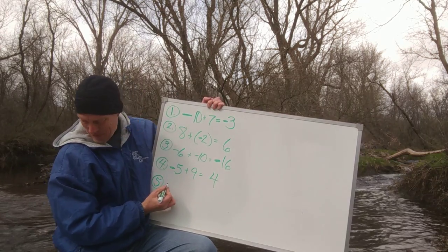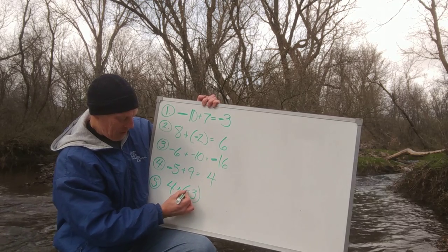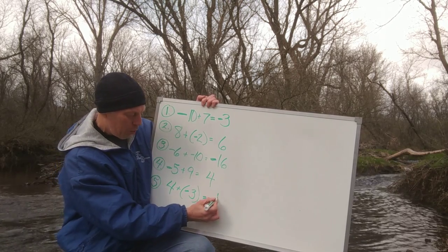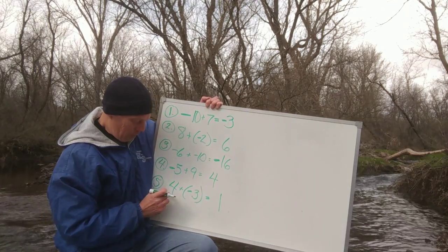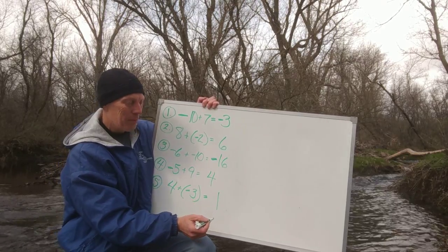Number 5. This is a 4 plus a -3. Different signs, +4, -3, so I'm going to take the difference between the two. 4 minus 3 equals 1. Is it going to be a -1 or a +1, Mr. Rhines? Well, which one's farther from 0, a 4 or a 3? 4 is farther from 0, it's positive, so this is going to stay a positive number.